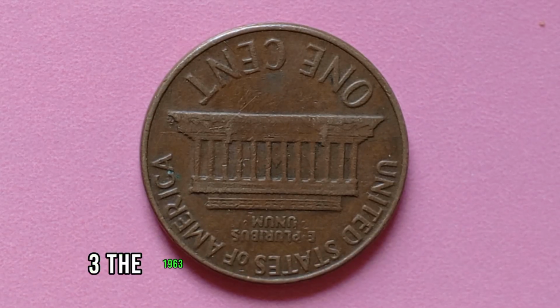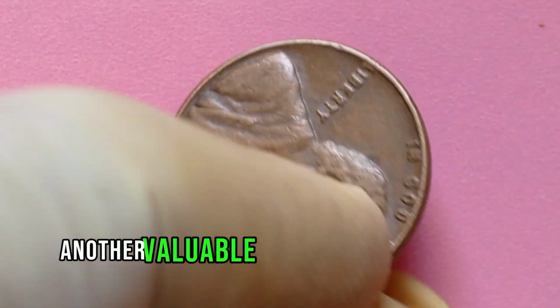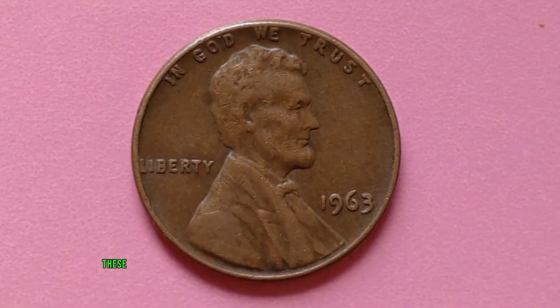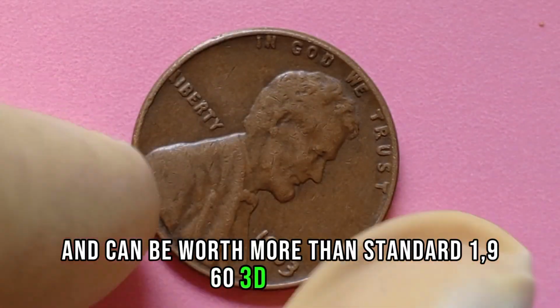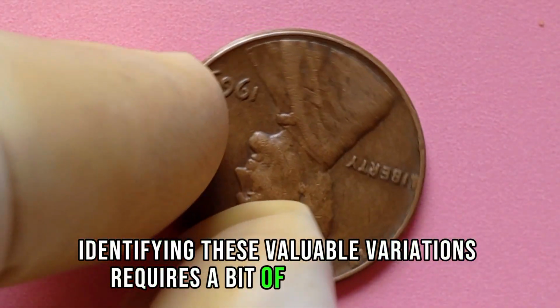3. The 1963 RPM, repunched mint mark. Another valuable error is the repunched mint mark, where the mint mark, D for Denver, appears more than once. These varieties are quite collectible and can be worth more than standard 1963 D pennies. Identifying these valuable variations requires a bit of detective work.